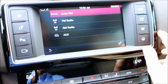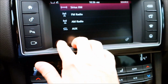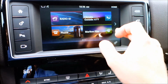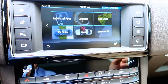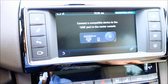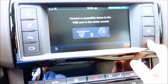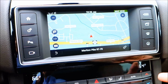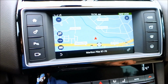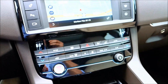Over here, also you have your mode functionality. It brings you right into here where you want to be: AM, FM, Sirius, or auxiliary. Primarily, these buttons are what's expected on this screen, so it's not like a lot of additional applications. There are in-control apps, and you can plug your devices in and use a lot of your apps. Also, this button is what gives you the navigation. This button is what gives you the phone. Obviously, there's no phone connected at this time, but overall, it's pretty slick, it's pretty simple, and it's to the point. Exactly what I like in a car.